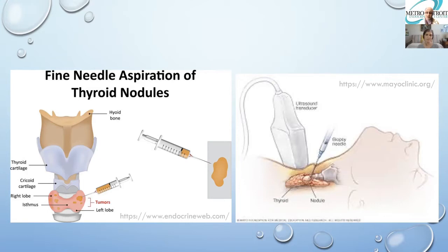If you have a nodule that's greater than 1 centimeter, usually that's the indication that we are going to do a biopsy to make sure that it's not cancerous. This is what the procedure looks like. We usually numb this area over the thyroid, and then using ultrasound guidance, we go through with a needle, we get some cells, we might do a few passes, and we send them to the pathologist.